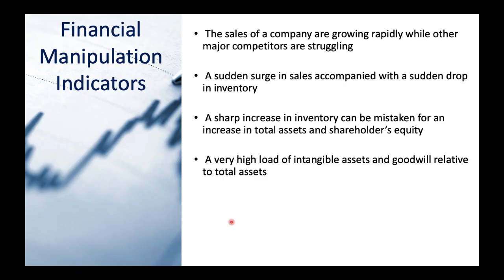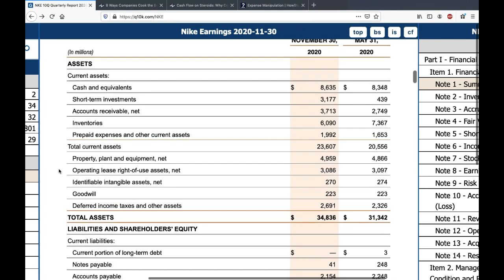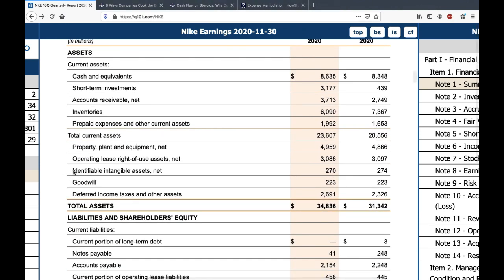The next indicator for us is a very high load of intangible assets and goodwill relative to the total assets of a company. So let's again go to the balance sheet of Nike here, and I'll show you what I mean with that. So here again is the balance sheet of Nike, and these are the assets, and intangible assets will be right here in the assets category, and you will see that Nike has $270 million worth of intangible assets, and under that there is goodwill.